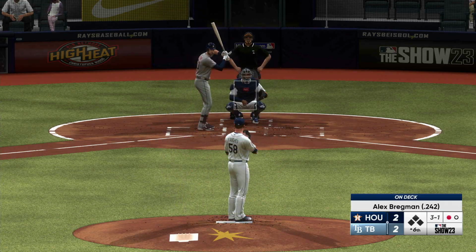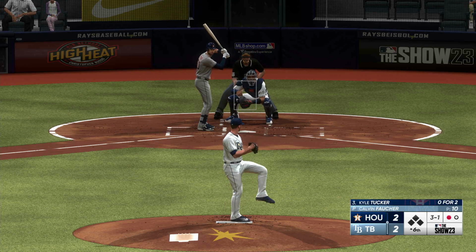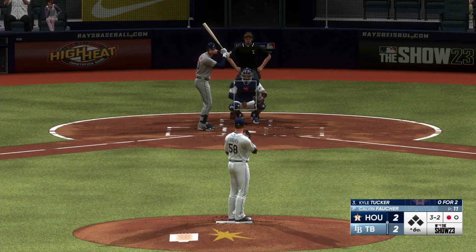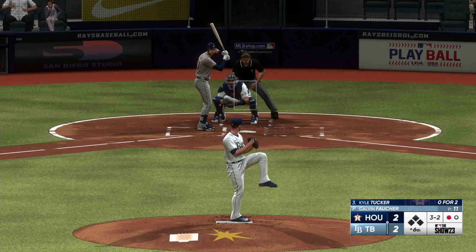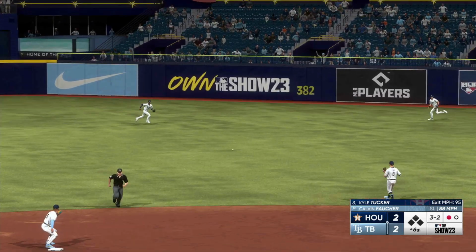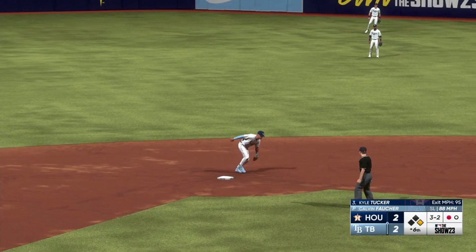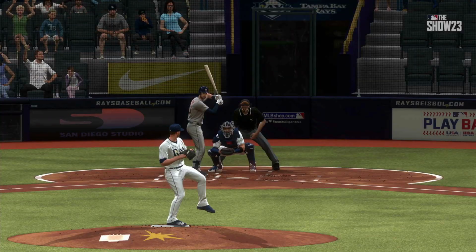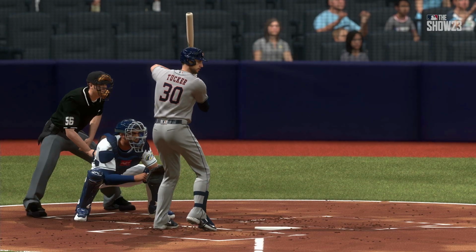Next offering misses, and that's ball 3. And now a full count. Hard ground ball, base knock. Couldn't have timed it up any better than that. That pretty much split the zone down the middle, and those are the ones where you got to make them pay.